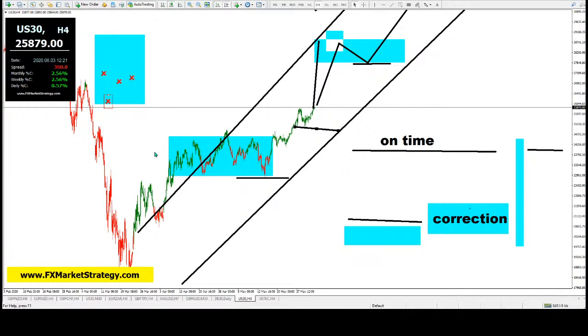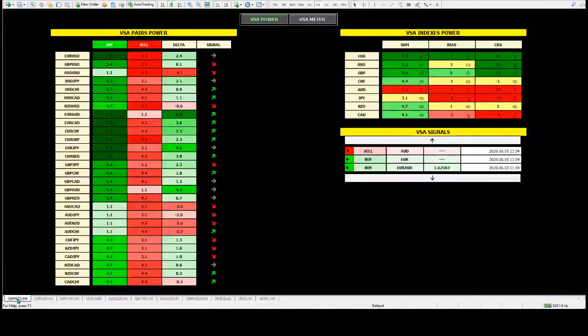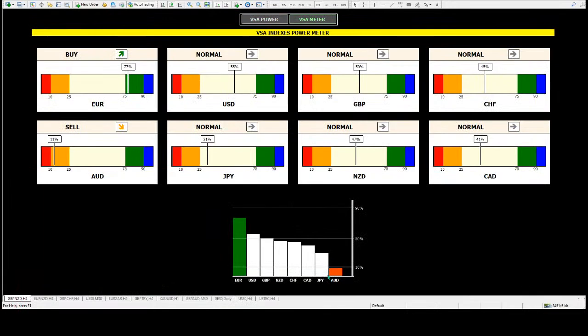Okay guys, so let's see what's going on here. Australia is still really weak with Japanese yen and Canadian, New Zealand, franc. This market is mixed up, it's not good. Why? If I see the franc between New Zealand, Canadian, Japanese yen like this, this market is not in investing mode, it's not in fear mode, it's mixed up.